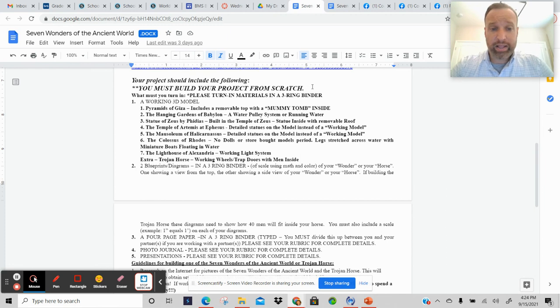The mausoleum of Halicarnassus, also very hard to make a working 3D model here. So again, you'll have to go with detailed statues on the model instead of that working model like the Hanging Gardens with the running water, or the pyramids, the removable or retractable roof. The Colossus of Rhodes, one of my favorites. What you're going to have here is you're going to have to build that statue from scratch. No dolls, no action figures, or store-bought models.